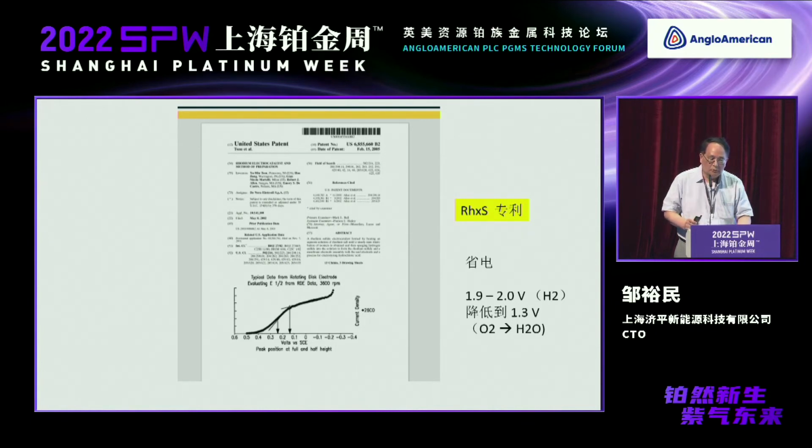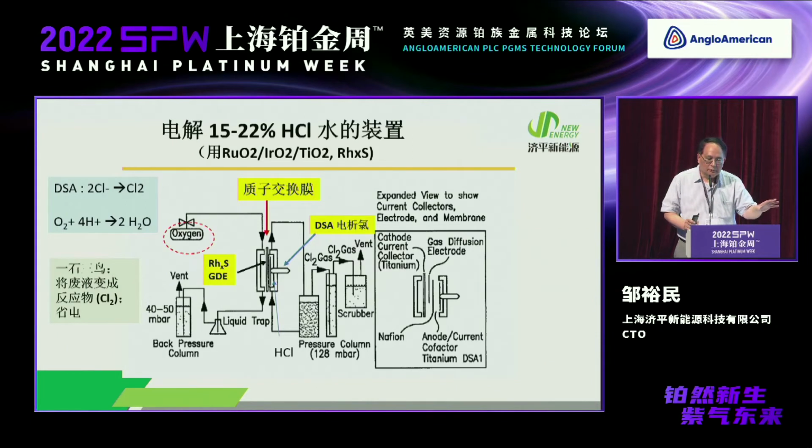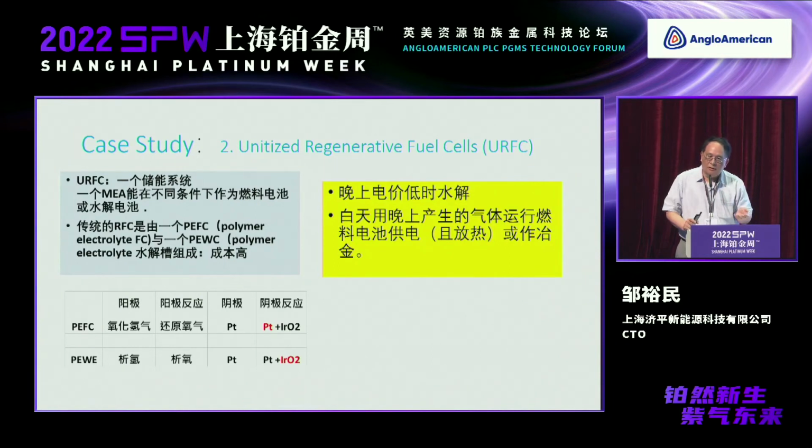So the whole process basically uses redoxide sulfide and uses PEM to reduce oxygen as the anode. And then the cathode is the traditional hydrolysis. When combined, it's basically one stone, three birds. That means that we can treat the wastewater and turn it into the useful chlorine, which is the starting material for a lot of chemical industries. And also it saves electricity. It's very energy saving. So this is an example to demonstrate how to combine PGMs, new applications.